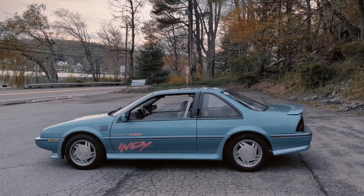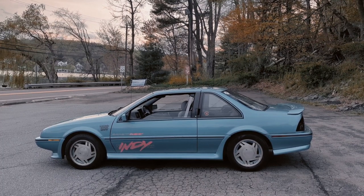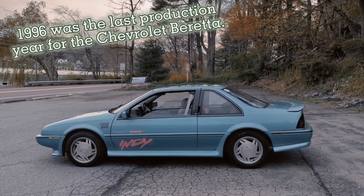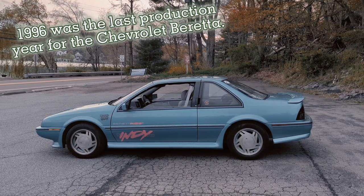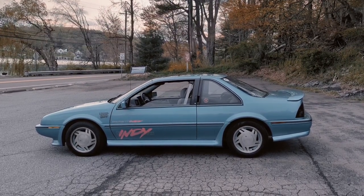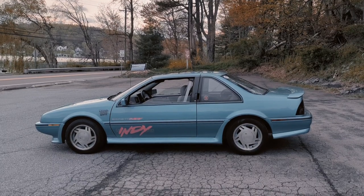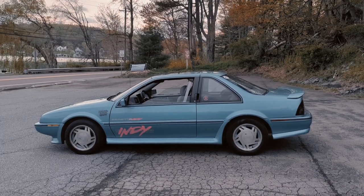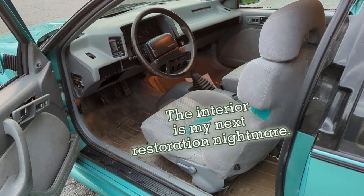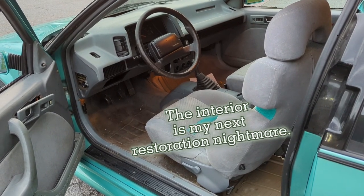So the last year that Chevrolet produced the Beretta was in 1996. The later years had slightly better interiors with different dashboards and a few small odds and ends. The body basically stayed the same though. Please excuse the filthy interior.